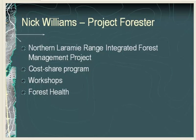My name is Nick Williams. I'm project forester with the Northern Laramie Range Integrated Forest Management Project. It's a federal grant given to Natrona County in conjunction with Wyoming State Forestry Division. I'm kind of based around a cost share program that's available to landowners on Casper and Muddy Mountain.